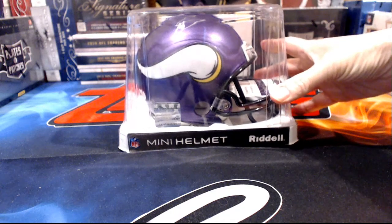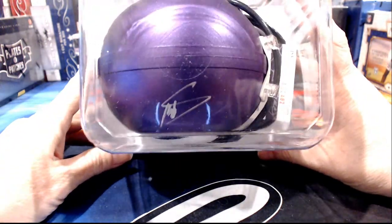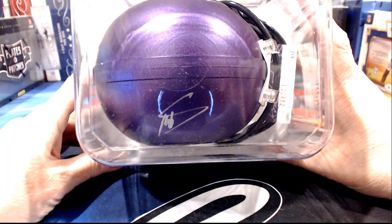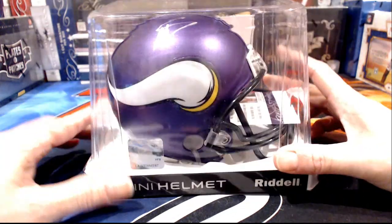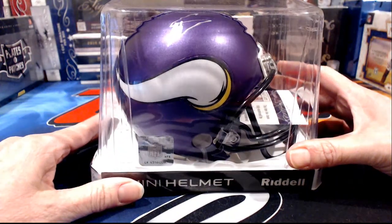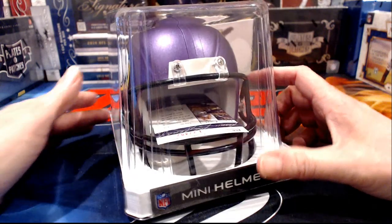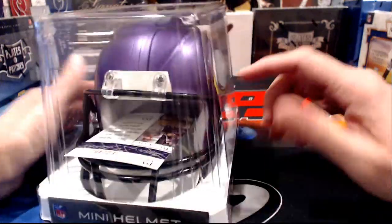Well, in fact, we have here instead a Vikings mini helmet. And your guess is as good as mine as to who has signed that, because I can't even begin to tell you whose signature that is. That looks like too much work there for Dalvin Cook, so I don't believe that's his signature. I don't really know whose it is.